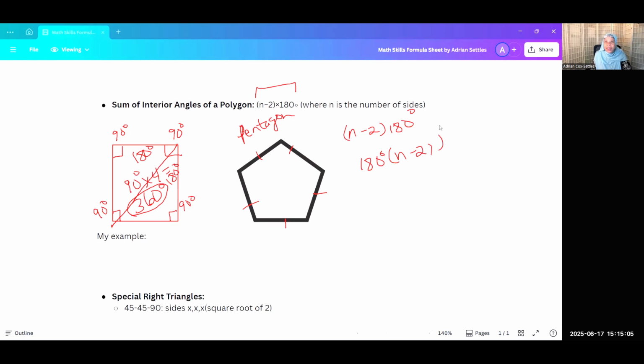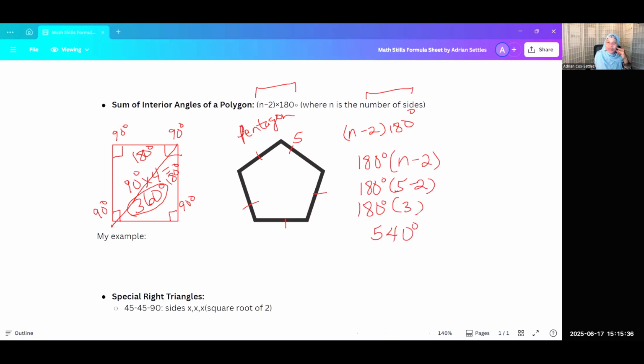Let me make it straight so that when I do the work, you will see it. I'm going to say 180 degrees times n minus 2, where n equals the number of sides. A pentagon has 5 sides. So we do 180 times 5 minus 2, which is 180 times 3. 180 times 3 is 540.